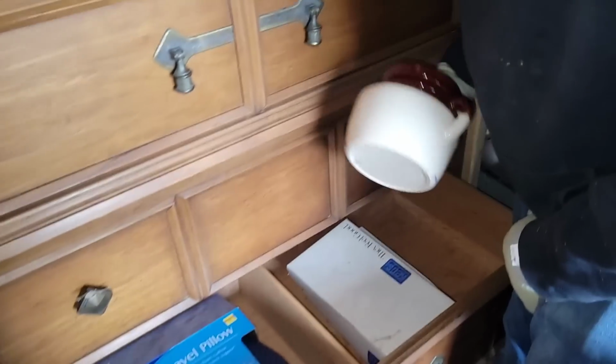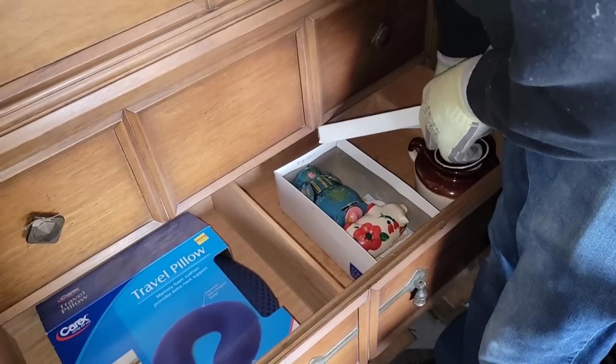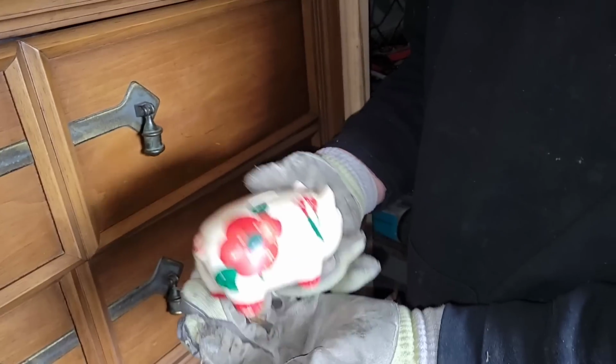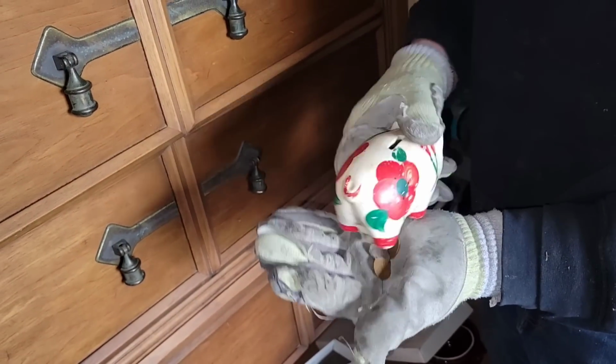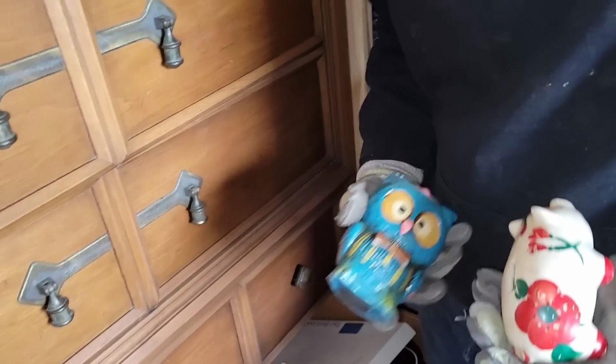Got a crock. McCoy. Oh, nice. Oh, they're wheat pennies. Oh, we have silver coins in here, Shane. Who knows? Look at this old piggy bank. We'll have to go through there. Oh, there's another one.